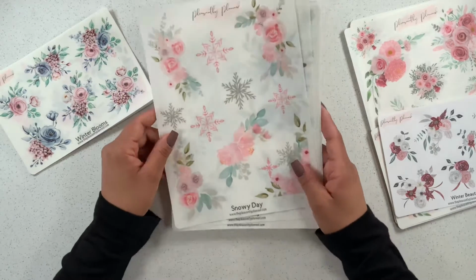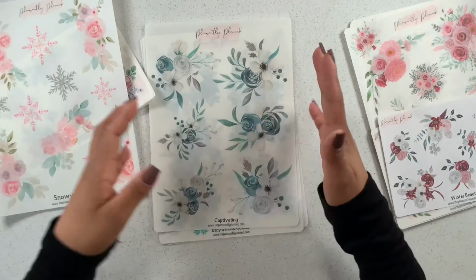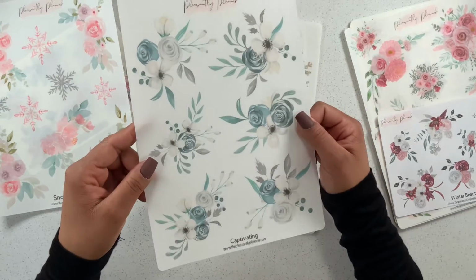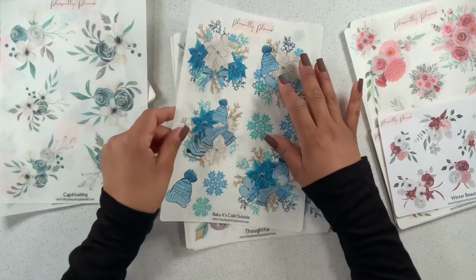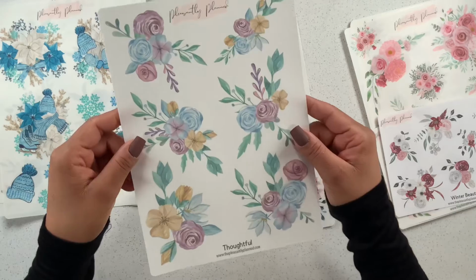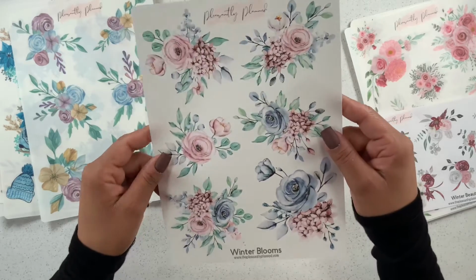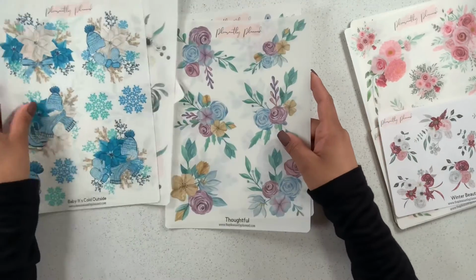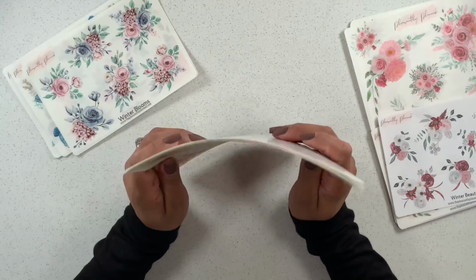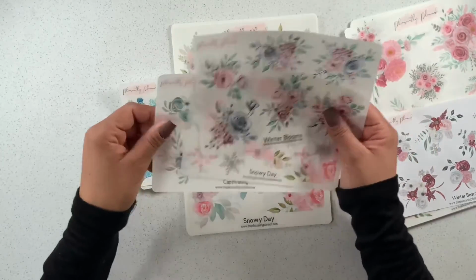They're just so pretty. So with the bigger sheets, we have Snowy Day. Very, very pretty. I love that she offers both sizes and different sticker paper as well. So here's Captivating. Here is Baby, It's Cold Outside. So pretty. And so we have Thoughtful and Winter Blooms. Oh my goodness, I cannot wait to use all of these. They're just so pretty. And like I said, I will be placing another order just because I still want to support her shop, even though she does send me these to share with you guys. And I'm just so happy to be able to support.